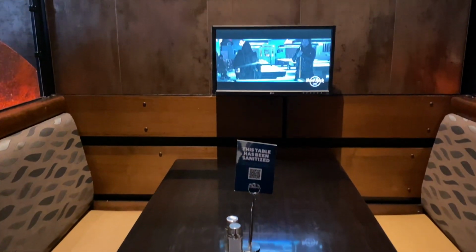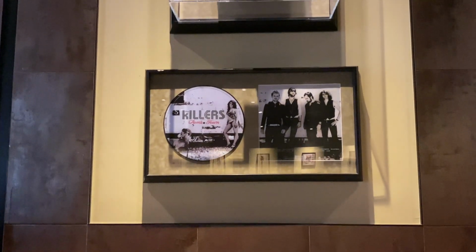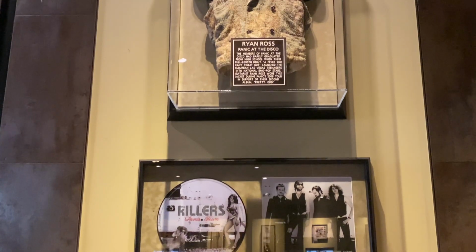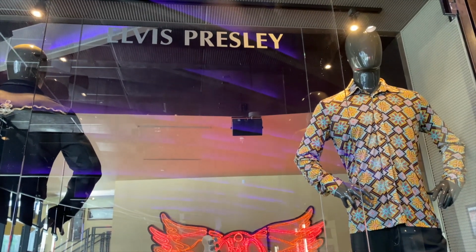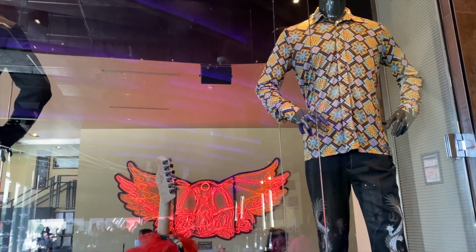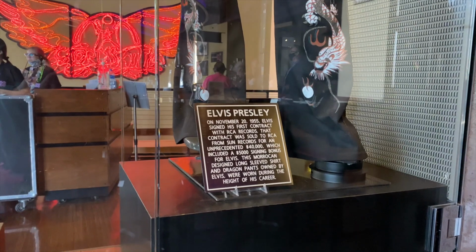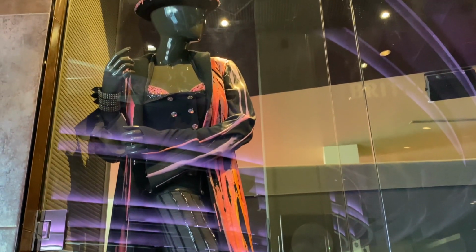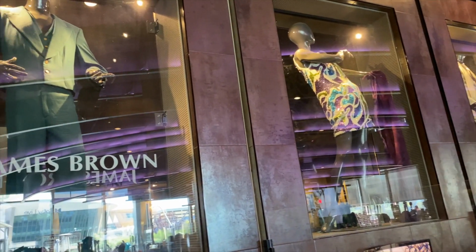Inside the restaurant, you're surrounded by more rock and roll legends literally at your table. The costumes span the eras from Elvis in the 50s and 60s to Britney in the 2000s. Legendary performers and legendary guitars from legendary guitarists.